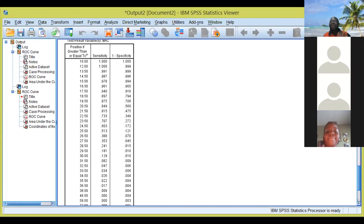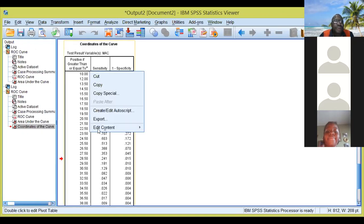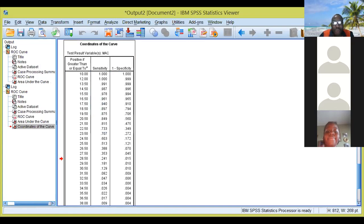show it here, but if you want to show it, click on this table. I'm going to put it on a Word document. Click on this table. Right click on the table, copy. Open a Word document. You can open outside Zoom and share it with us. Paste it on it and share the Word document with us.